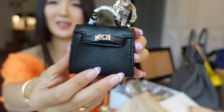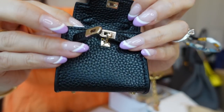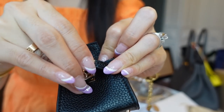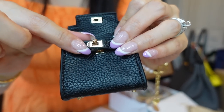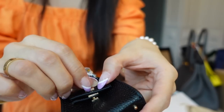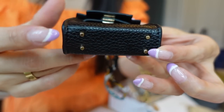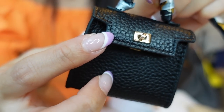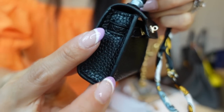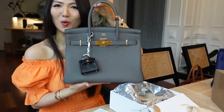Look at this black color Kelly. She's got every color. And inside, you can put something in it also, like little hairpins if you need to, and you can put it back. It's just like Kelly. Every little piece they had to make and put on the bottom also. Beautiful stitching as well. They're all handmade. You can see the glazing on the piping. See? It just makes the whole difference.